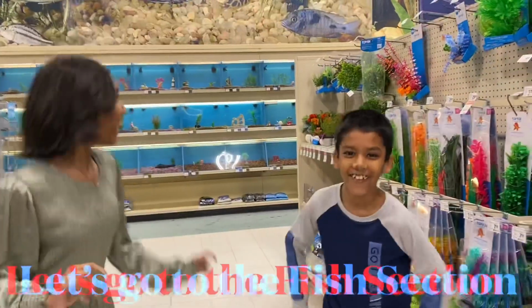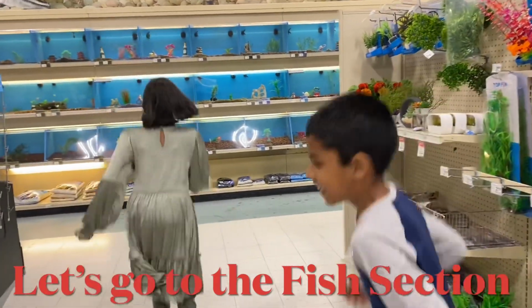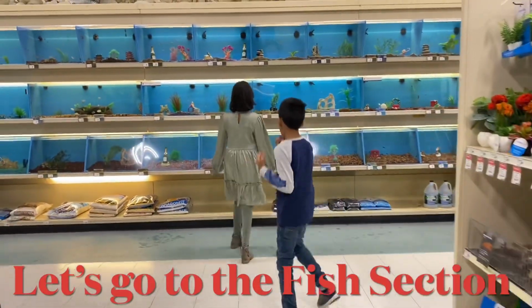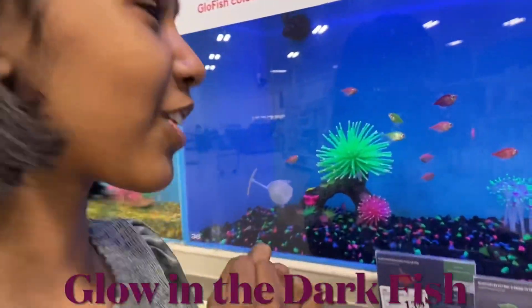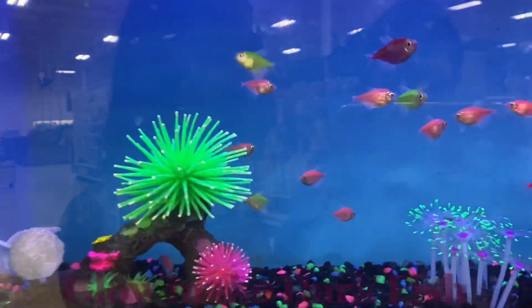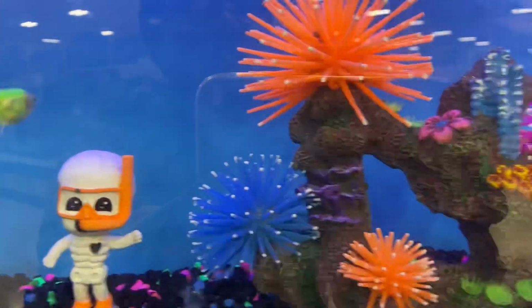Hi everyone! Let's go to the fish section. These are glow-in-the-dark fish. Look, there's green, purple, and even pink. Wow! Oh, so they're like in man's underwater.